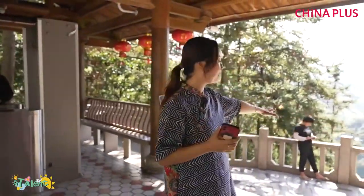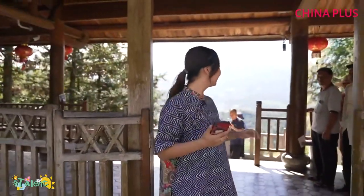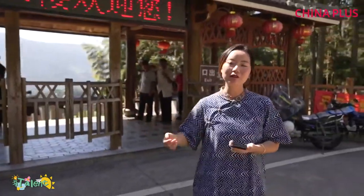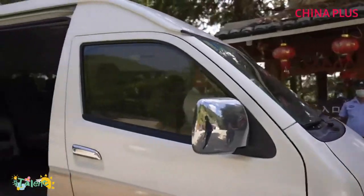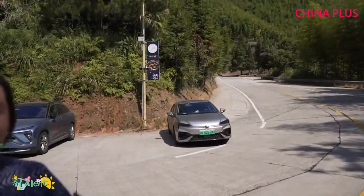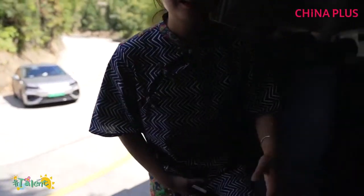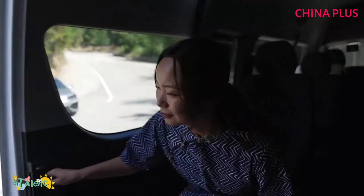And you can see there's so many people already here seeing the beautiful places. They're all coming to see Tulou, the earth buildings, because this place, after being inscribed in the UNESCO World Heritage list, has already been developed as some kind of tourism area. Let me close the door first, guys, it's quite heavy.